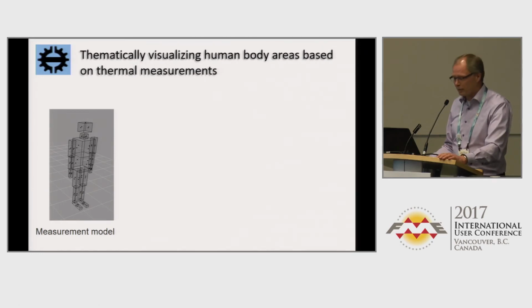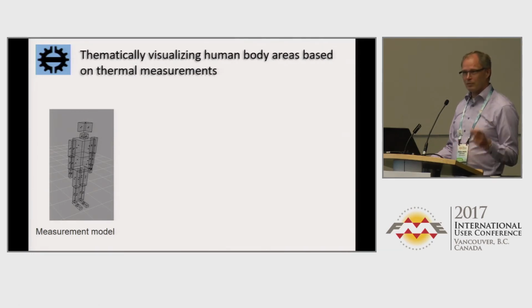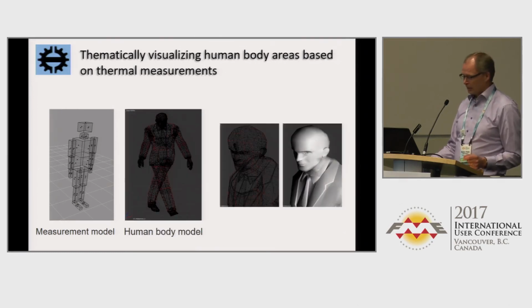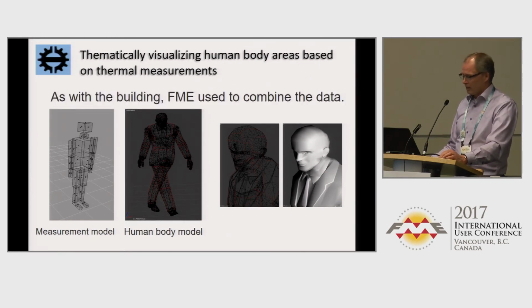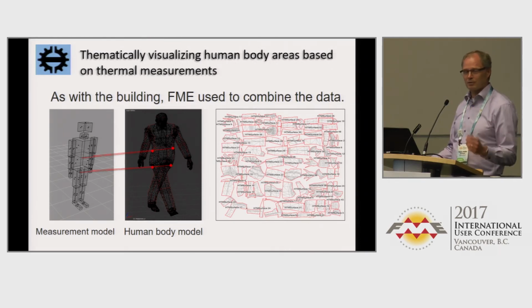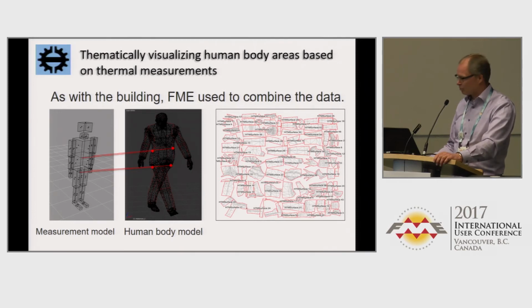Then they have done the same with the human being. So they were not measuring the rooms and the queries in there. They are measuring the human being working in a room. So they're using a human model. And the same thing, combining the data and visualizing it. For some reason, we didn't get them a visualized person. Maybe that was too personal for someone.